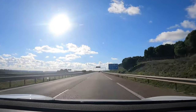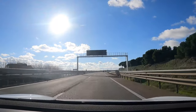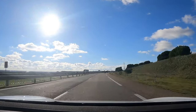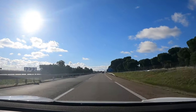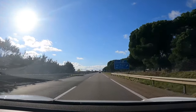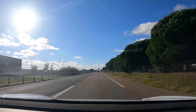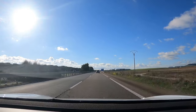The price of this supercharger, so currently there's 10 available. The price at this time is 42 cents per kilowatt hour, not bad. Currently it's in a hotel that's temporarily closed. So this is bad, because I hope there's a restaurant or something I can get something to eat. Otherwise, I don't know what I'm going to do. Starve to death, probably.